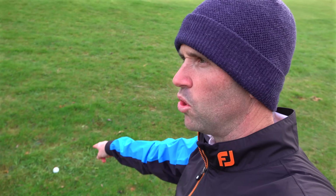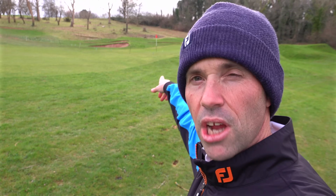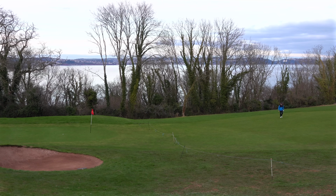Well, this is ball number 2, so I've walked all the way down here, and then ball number 1 is actually up by the flag. So I'm going to go on the kind of angle of straight up, pace it out, and see if we get to 19.